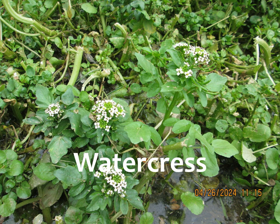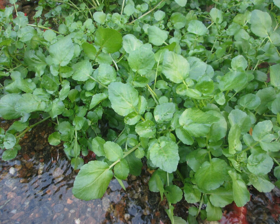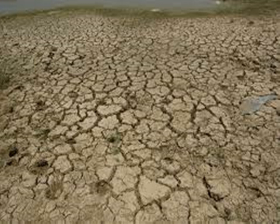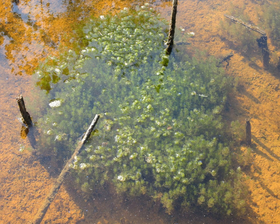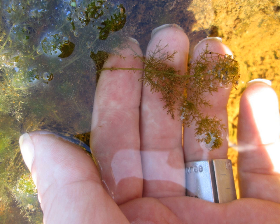I could add watercress and muskgrass to this list. Watercress, which is a perennial, just died around the first frost as if it was outdoors. Muskgrass is a fully aquatic invasive that survives long periods of drought, which in my area doesn't show itself until the fall and lasts well into winter. But if you put it in an aquarium, it turns into mush.